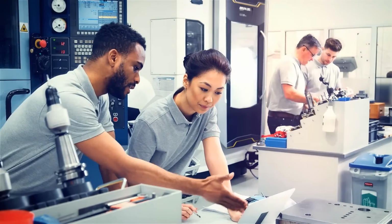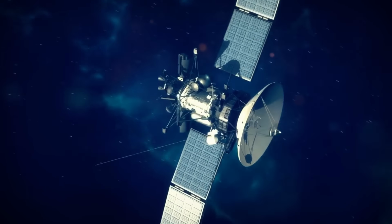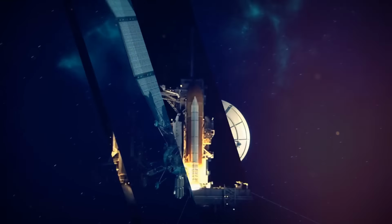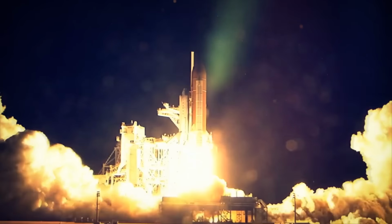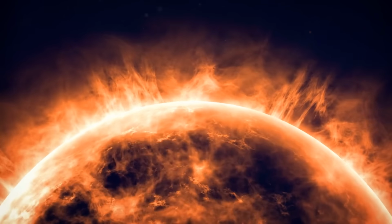Some scientists want to send microprobes to Proxima Centauri b. They won't be any heavier than a sewing needle. A launch vehicle will deploy about 1,000 of these probes into orbit. Then they will unfold a space sail. This is an ultralight material that will use the power of light to create thrust.